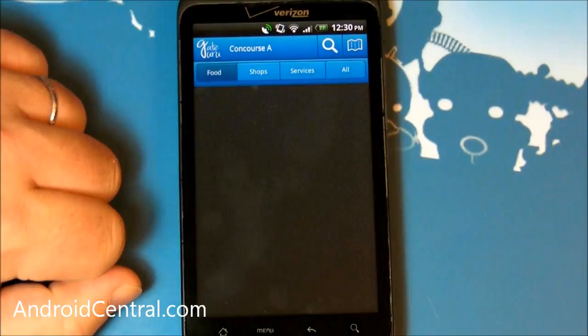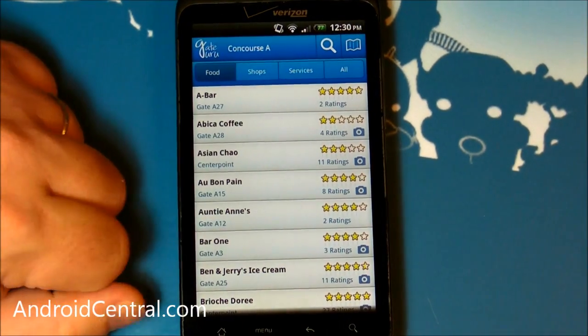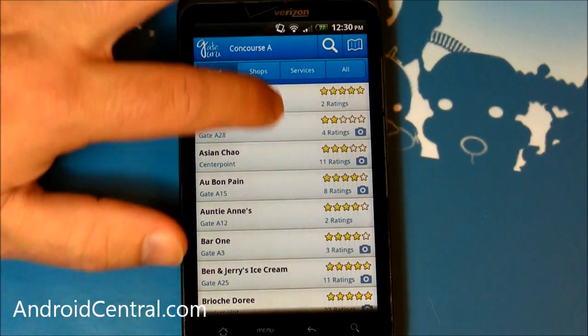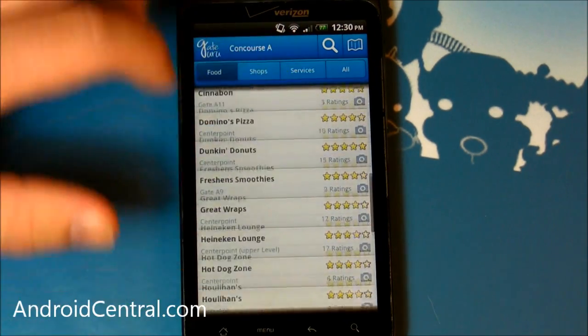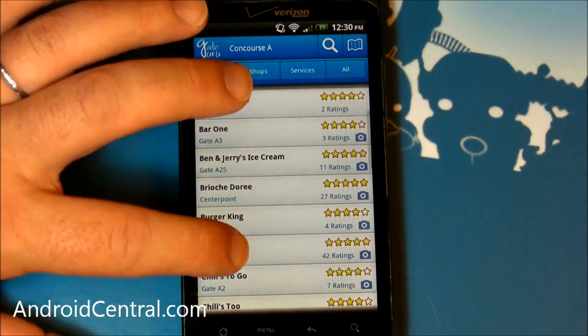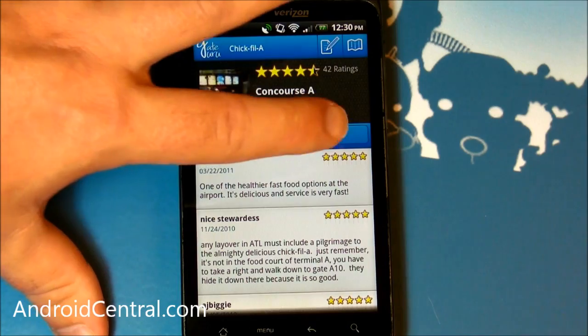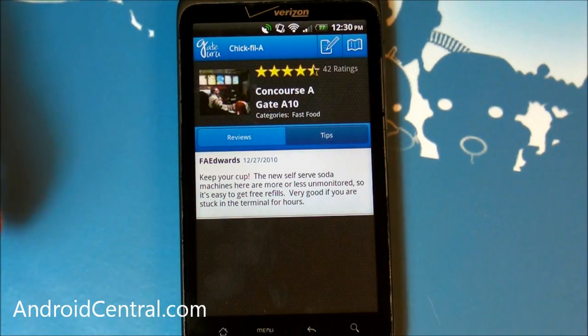Tap a concourse and you get a list of all the stuff within the concourse. At the larger airports, it's a big deal. They're basically like shopping malls. So here is a giant list of all the restaurants in Concourse A, and one of my favorites, of course, Chick-fil-A. Now you get reviews, check-ins, tips, star ratings, keep your cup.